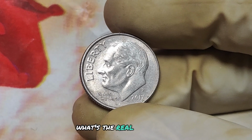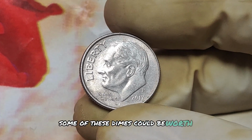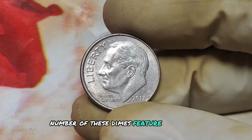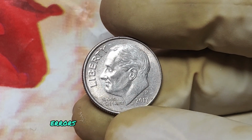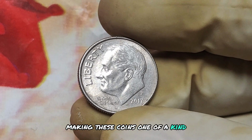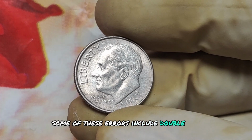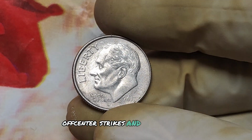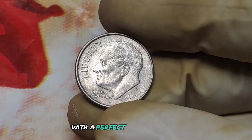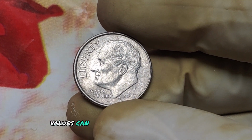Alright, so what's the real reason why some of these dimes could be worth millions? Collectors have discovered that a small number of these dimes feature extremely rare errors that occurred during the minting process, making these coins one of a kind. Some of these errors include double die strikes, off-center strikes, and even missing features. And when collectors come across a coin with a perfect error like this, values can skyrocket.